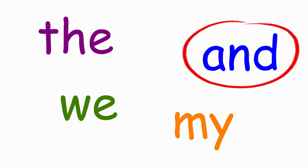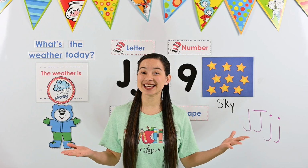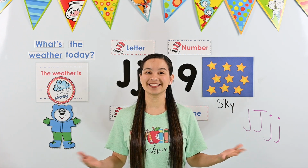If you circled this one, you are correct. This is the word and. It has the letters A, N, D. Fantastic job, friends. You found our sight word, and.